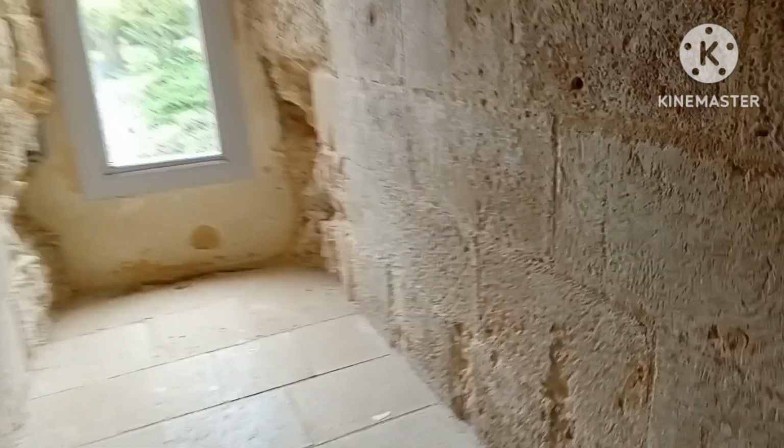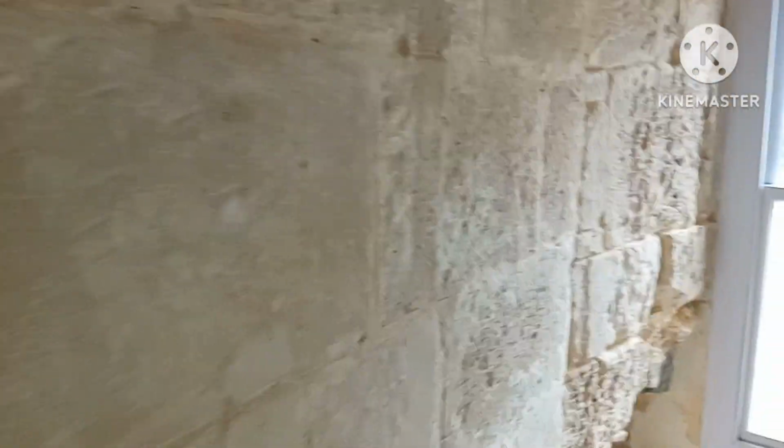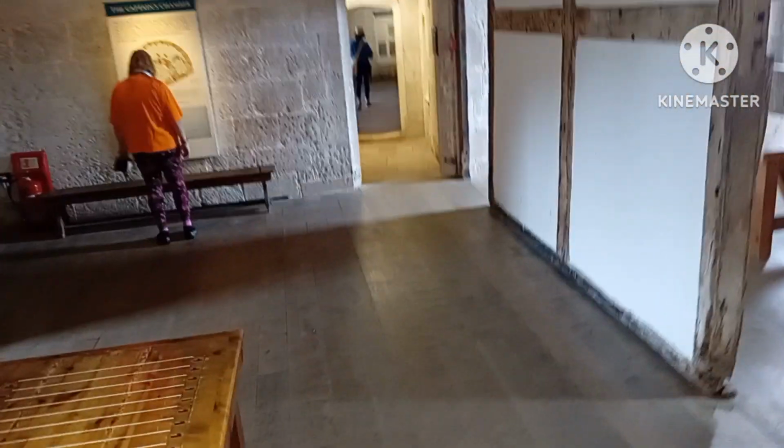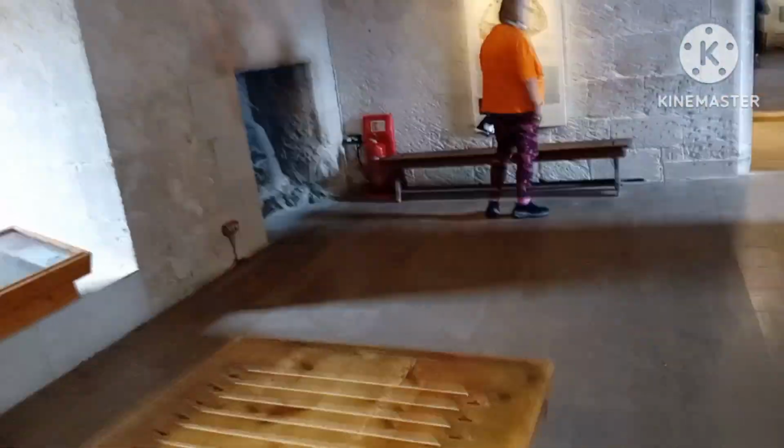So you've got these windows. Look at the thickness of these walls, look. And that looks out onto the Governor's Garden. For a dark place, it's quite well lit.